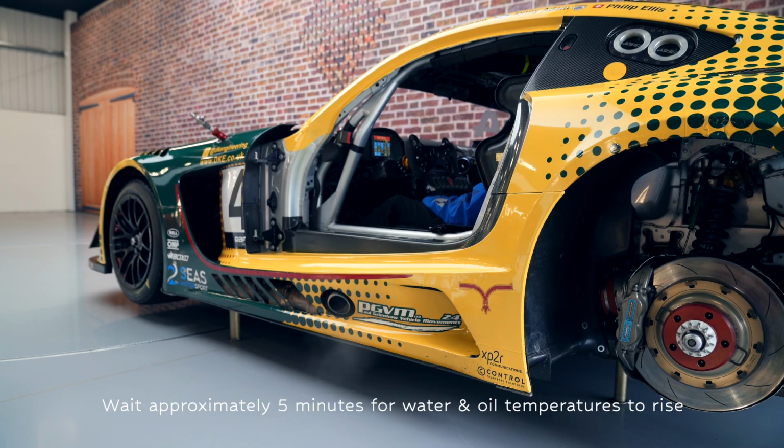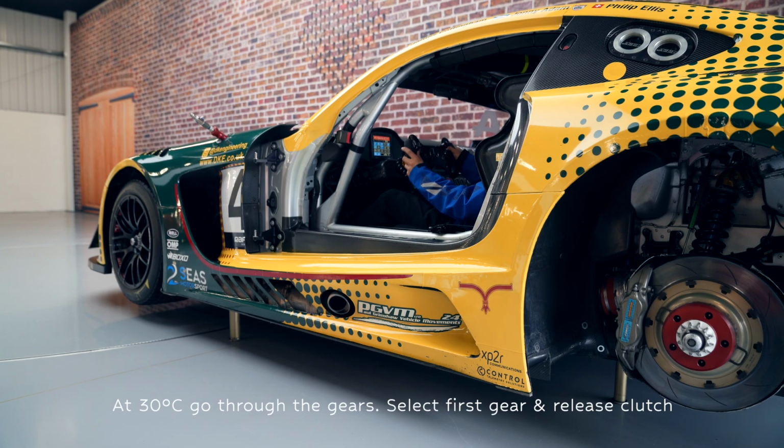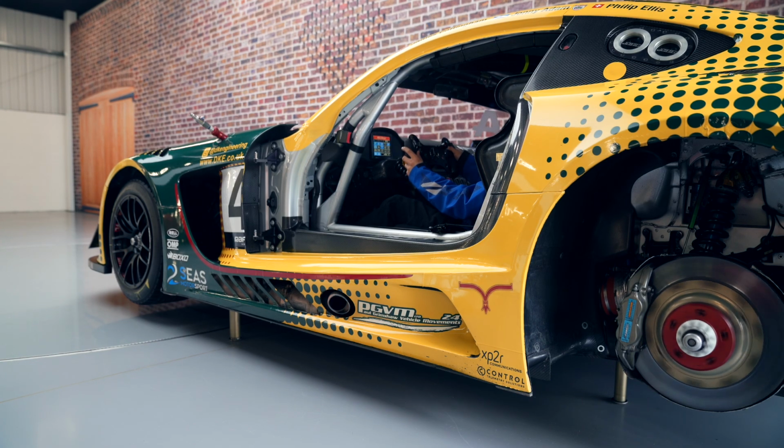And now we are simply waiting for water and oil temps to rise before we then run through the gearbox. Once we're at 30 degrees, we then go through the gearbox, select first gear, release the clutch, and then we can increase our RPM to 3,500.